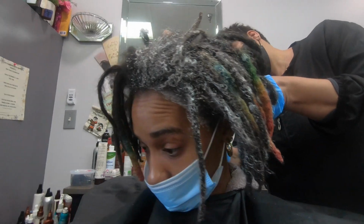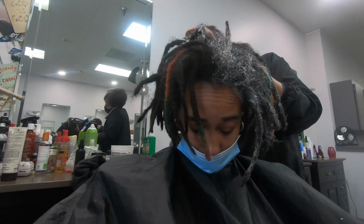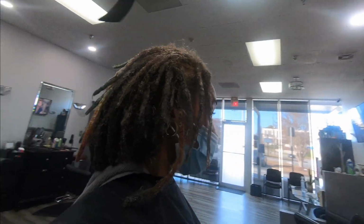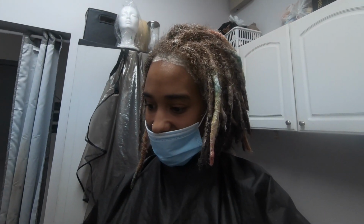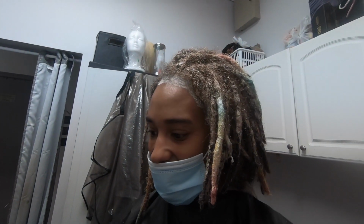Now, when you are bleaching locks, you want to make sure that you are applying an even amount of bleach onto each lock because locks can be very difficult to color. And that's because the locks are so dense, it's hard for the bleach to penetrate the locks at times, if that makes sense. You know, I'm trying to sound all professional, but I'm just going to allow this bleach to sit on my head for a few minutes and allow it to process.